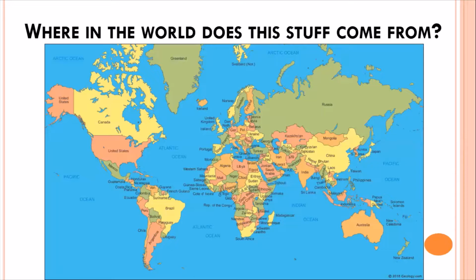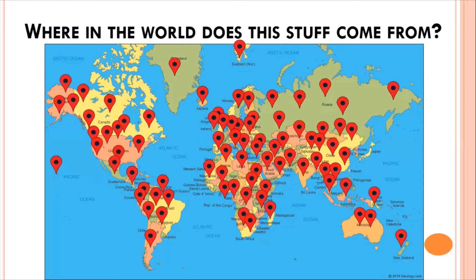Where might we find some of those resources? Take a look. Everywhere. There are a variety of resources to be found pretty much everywhere on Earth. If you can name a place, we can probably name a resource that we can find there.